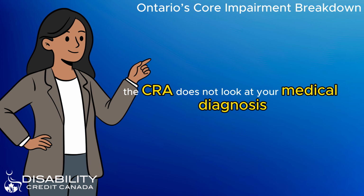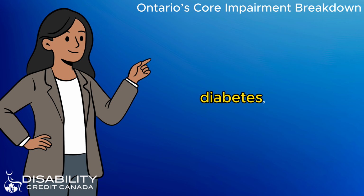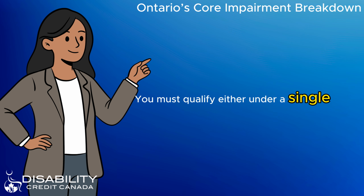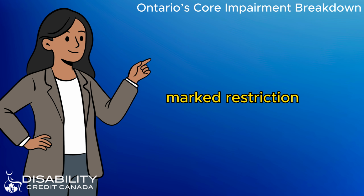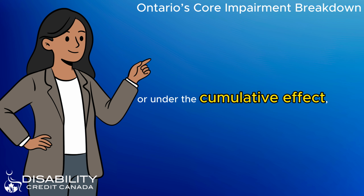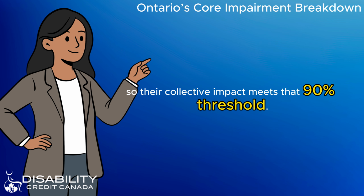Remember, the CRA does not look at your medical diagnosis name alone. A diagnosis of severe arthritis, diabetes, or depression doesn't automatically qualify you. You must qualify either under a single marked restriction in one of the daily life categories we just mentioned, or under the cumulative effect, which combines multiple moderate restrictions so their collective impact meets that 90% threshold.